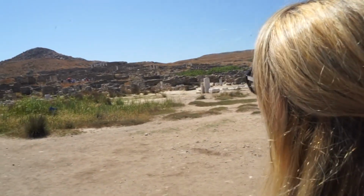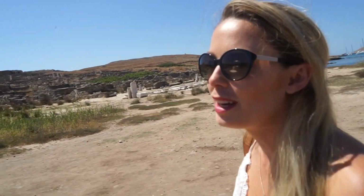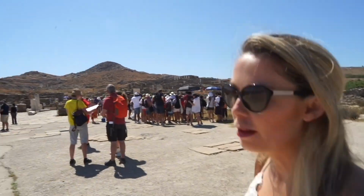But the ruins here look amazing. It's like proper Greek ruins of like Hercules vibes. Yeah, it's very cool. And there's some good history behind it as well. Yeah. So it's a huge part of culture as well as mythology. So this is the island that Apollo and Artemis, the twin gods, yeah, they're twins of Zeus, and they were born here according to mythology. Apollo was like the jock.